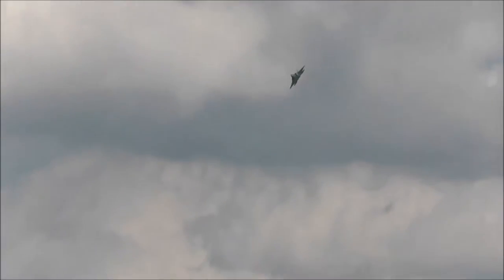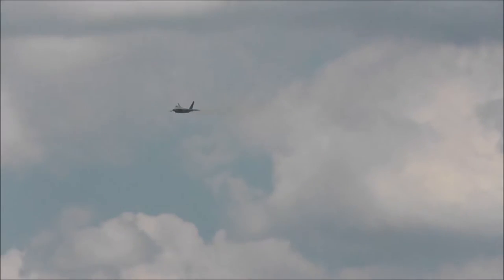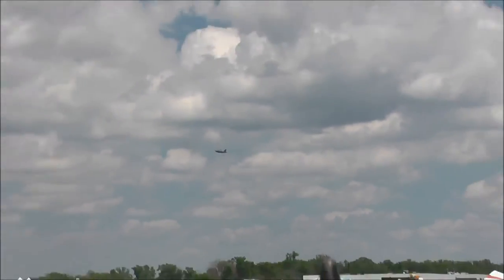This will be your best photo opportunity, so get your cameras ready to capture this salute. Now, from behind and to the right, the F-22 Raptor proudly presents the dedication pass.